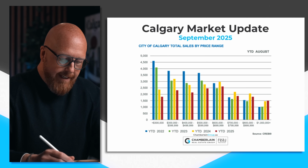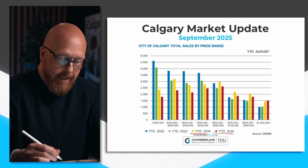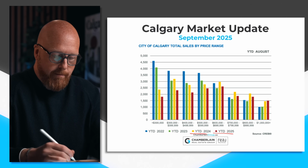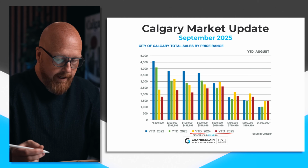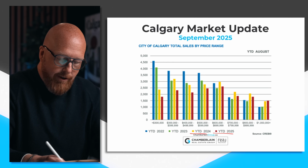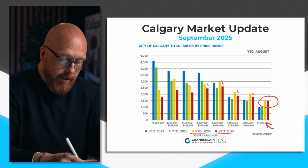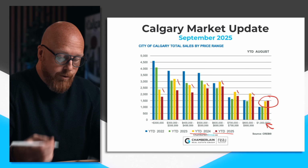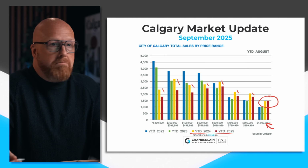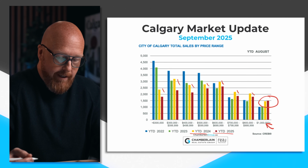So as you can see, last year to date is the yellow, and this year to date is the number of sales based on the different price ranges for everything in the whole city. So the only ones that have actually seen an increase year over year is properties over $1 million. Everything else compared to last year has seen a drop in the number of sales, which is totally understandable because we've seen fewer sales than we had last year.